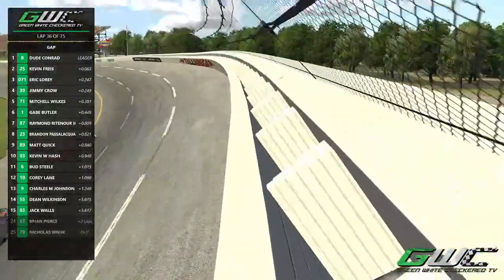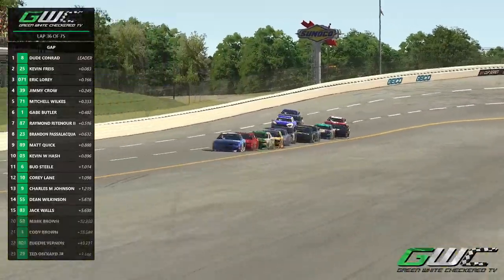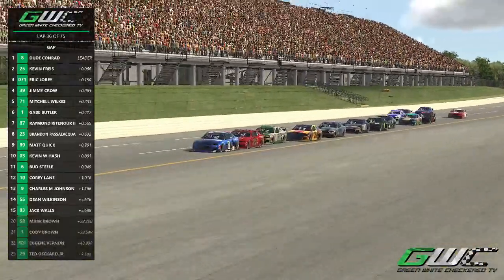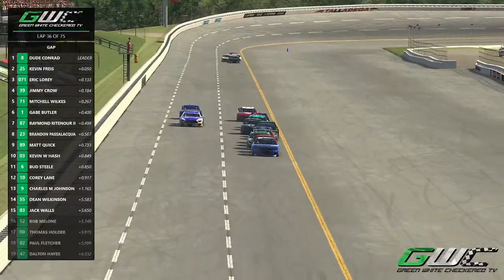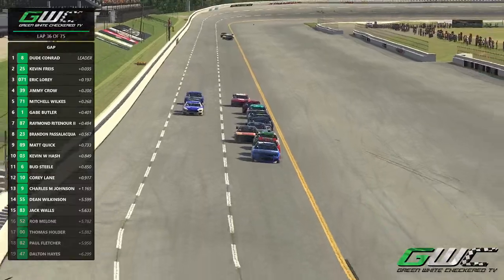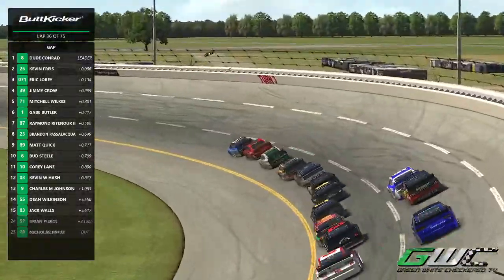Yeah, absolutely. And there's going to be a very, very large speed difference between this big draft pack and a single car out here, which we're going to see momentarily. So you got to be very, very careful. Get out of the way, but then get back down behind them as quick as you can. Yeah, that's exactly right. You just got to time it as best you can.